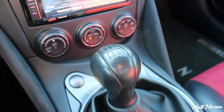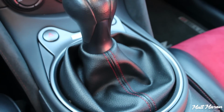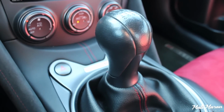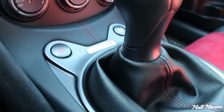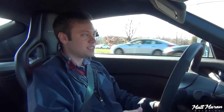This shifter, by the way, while we're using it, is really nice and notchy. It has a good amount of feel to it. It's a little more raw, where you can really feel every little aspect of the gate whenever you're going into gear. But it's got a really nice feel to it. It's not too rubbery. It's a nice mechanical feel. Like I said, it's a nice distance from you as well.